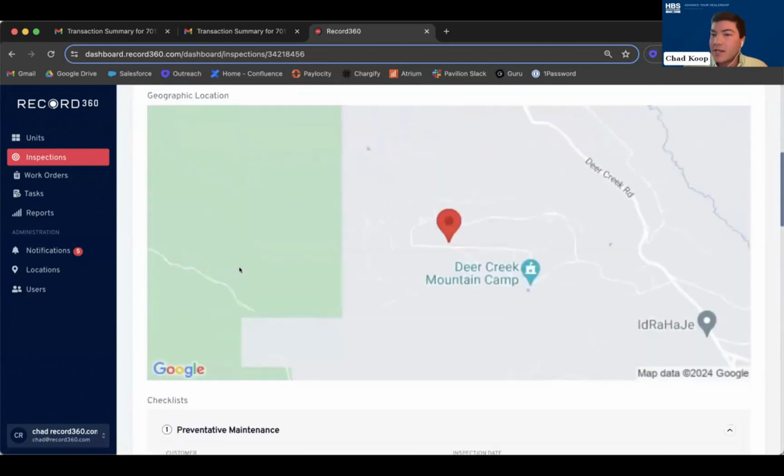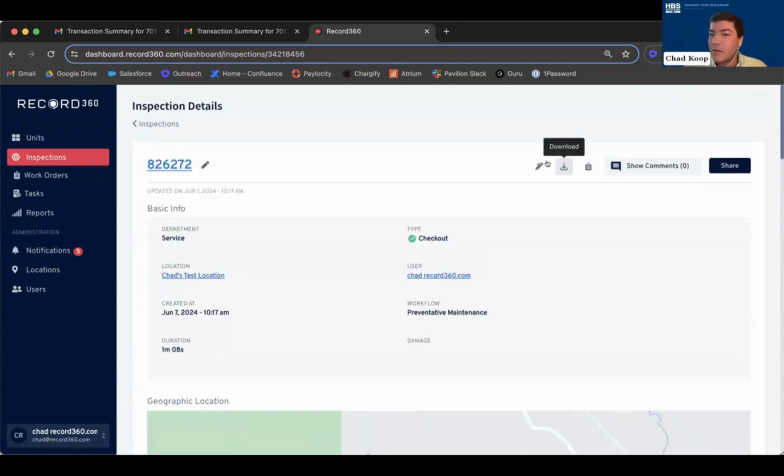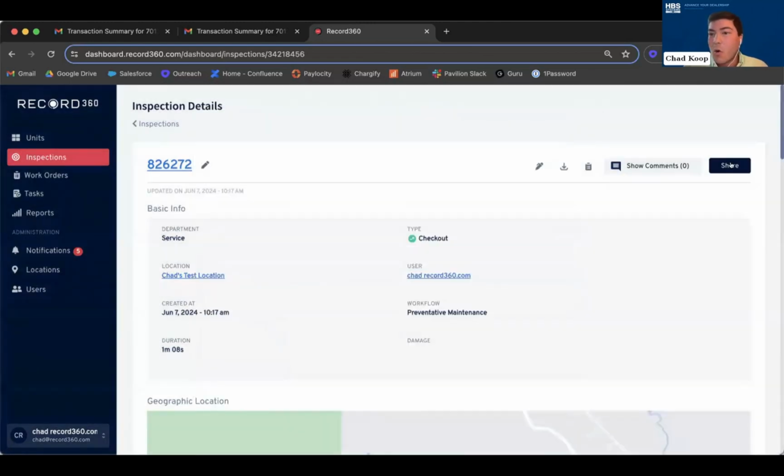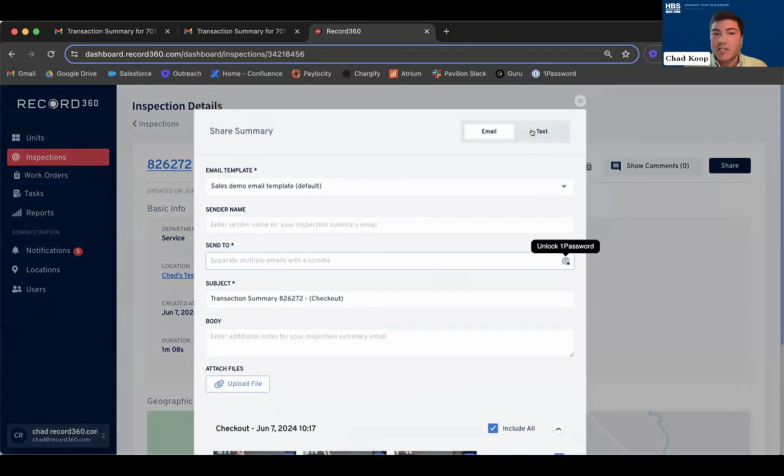Now, if you need to communicate this out to your customer, you can either download this, you can send it out for e-signature and even attach additional files that you might want signed via email or text, or you can share it out via email or text message here.